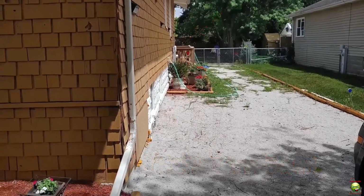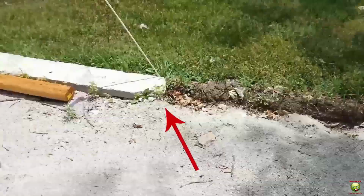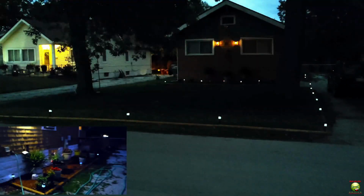And he's a COVID dog, so he's really entitled. Very spoiled. Somebody put these bricks in with stakes in them. At night though, I like the way it looks. And I also have a nonprofit, so I help elderly people fix stuff around their house for free and things like that.